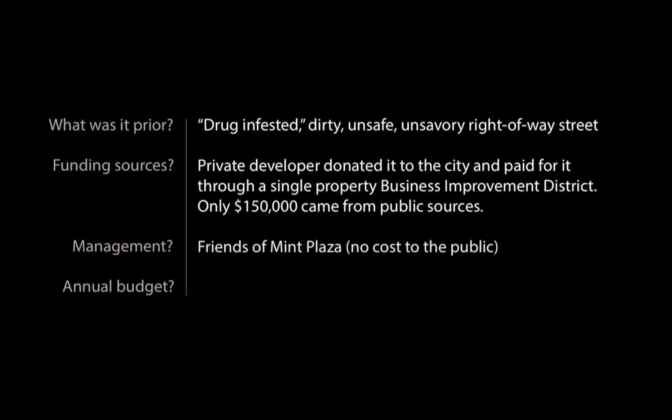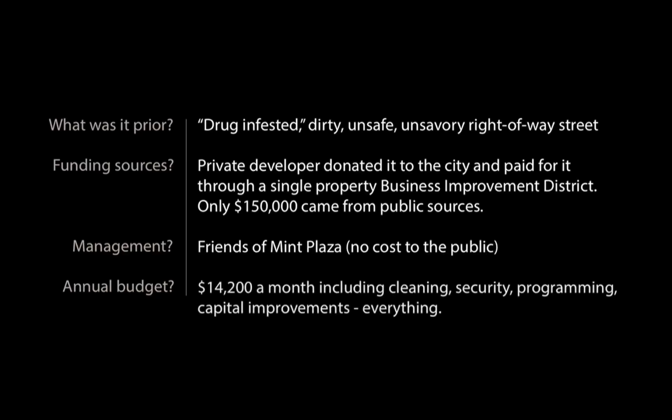Who manages it? The Friends of Mint Plaza. There's no cost to the public at all. This nonprofit does the fundraising, keeps it programmed, maintains it, takes care of it. The annual budget is about $14,200 a month. That includes street cleaning, the entertainment, security, programming, capital improvements. Everything is under that, and it's all funded privately.